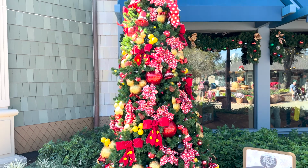All right. And then right next to the Lego store is our next tree. Let's see what it is. Oh, it's the Disney Parks 50th. Animal Kingdom, Hollywood, Magic Kingdom up top. Over on this side's Epcot. Disney 50th.